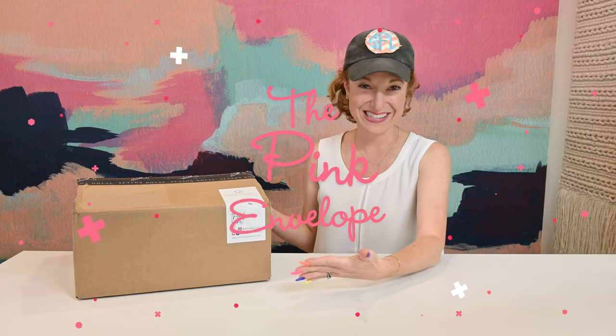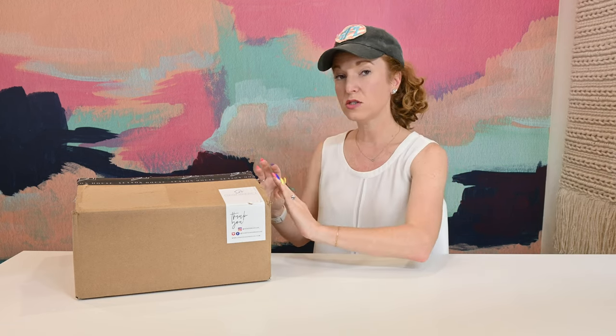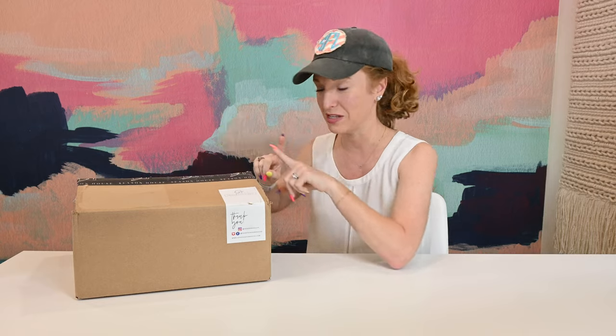I have Season House today. I'm excited because I think this is my second time to open this box. And this is their Fall 2022 box. And everybody knows I love fall home decor. So I believe this one is the more generic fall. I haven't peeked at anything. And not a holiday specific, but a season specific box.